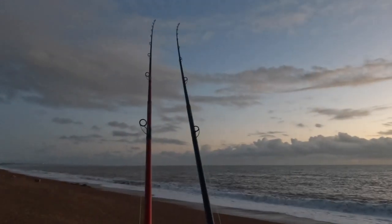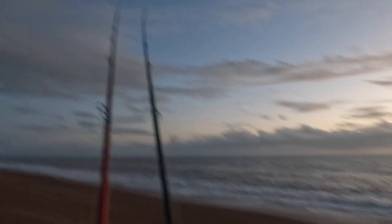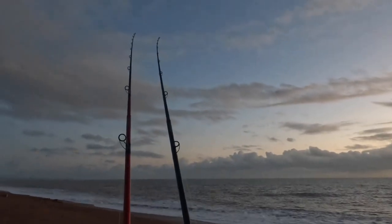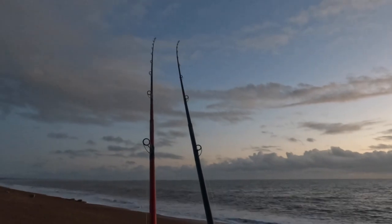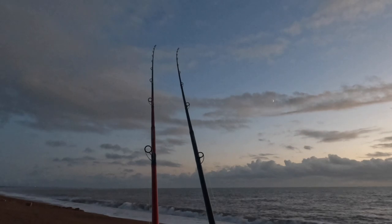If you do get slack line, you retrieve it quickly so that you don't get trapped under the pebbles. I had a couple of instances earlier on when I had that. So just got to pay attention to rods. And at one point, I was just fishing one rod because it was getting quite difficult to pay attention to two rods with the conditions as they were.